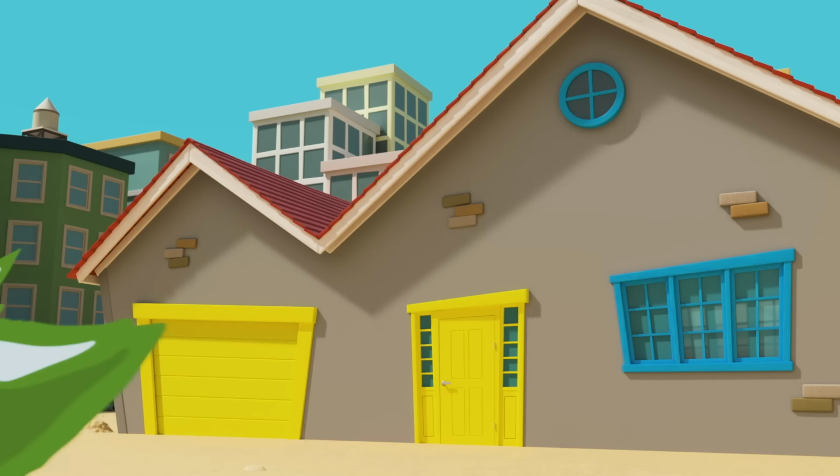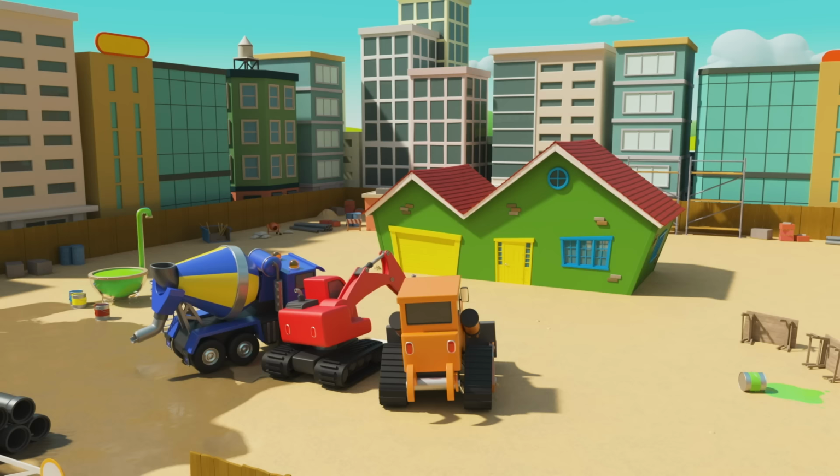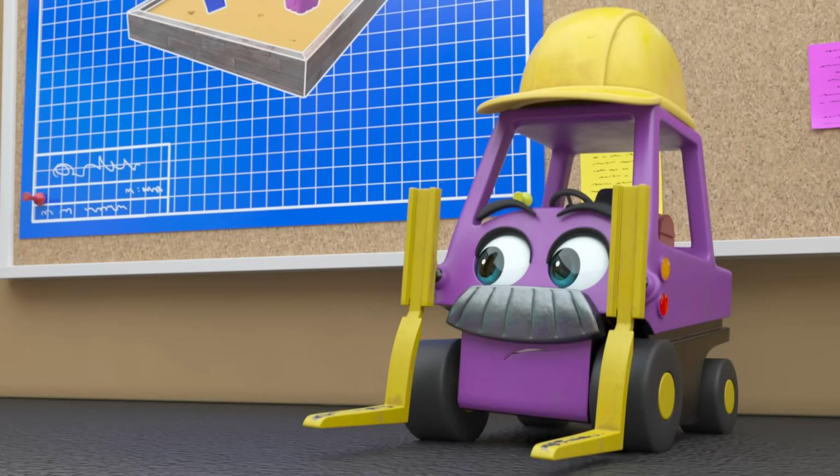There, green walls. The house is finished. Well done, Digley Dozer and CJ. It's a new day on the construction site. Oh dear, Bump is so slow. He's going to be late. Mr. Rubble doesn't like it when people are late.